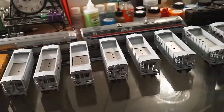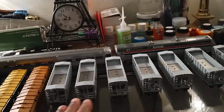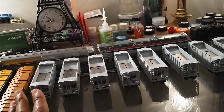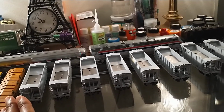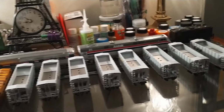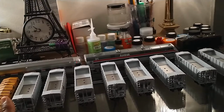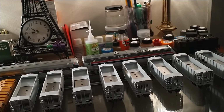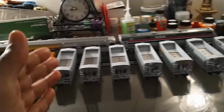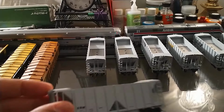Now moving on to the ballast hoppers. These are all Bowser. These are the Bowser ballast hoppers, which are pretty much impossible to find right now. But there's a store that I know of from eBay in Lehighton, PA, and they get them sort of often. But now they don't have any more. I don't know if they'll get any more in now because I pretty much bought all they had for sale online. But I just finished decaling all these cars for my ER&W railroad, and they're all different.